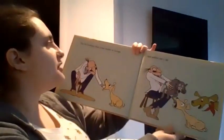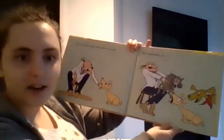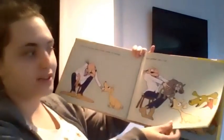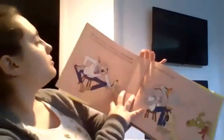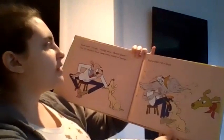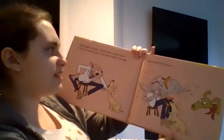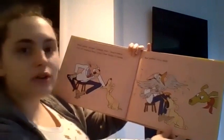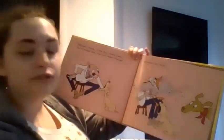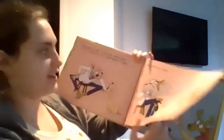The vet reached deep down inside George and pulled out a cat. A cat? George had a cat inside of him. Who would have thought of that? Bark again, George. George went, quack, quack. The vet reached deep, deep down inside of George and pulled out a duck. Oh goodness, can you believe that George had both a cat and a duck inside of him? That's not good.